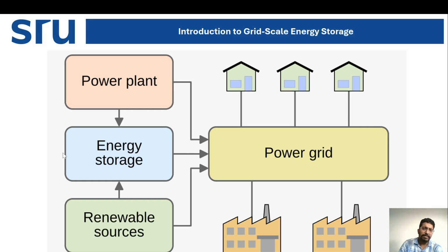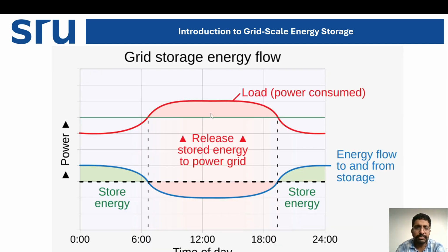If the magnitude of generation from the renewables is somewhat comparable to the magnitude of the power plants, then only will grid scale energy storage be able to contribute in a more optimal way. It can make the renewable energy sources work in a better way if the percentage of penetration of renewable sources is almost comparable to the percentage involvement of the power plants. Now this diagram also depicts somewhat similar patterns.